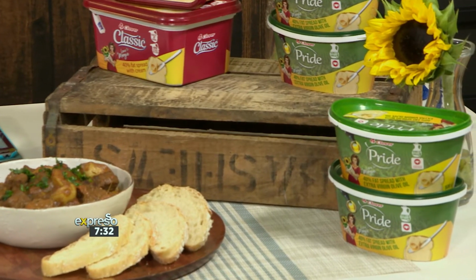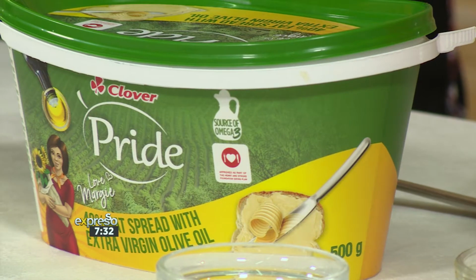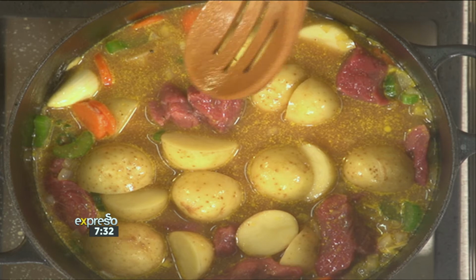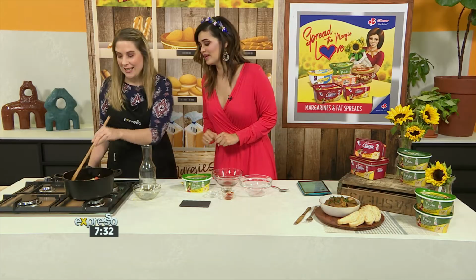Now, Teresa here is showing us how to make a hearty beef stew, and what's great is she used the Clover Pride, and they've also got a top tip for us this week, Teresa. Now, they say when making a veggie bake, make sure you cut your vegetables equal sizes. This will ensure an even cooking time. I'm guilty of just chopping it in there, popping it in there. No, you want everything to be cooked through at the same time.